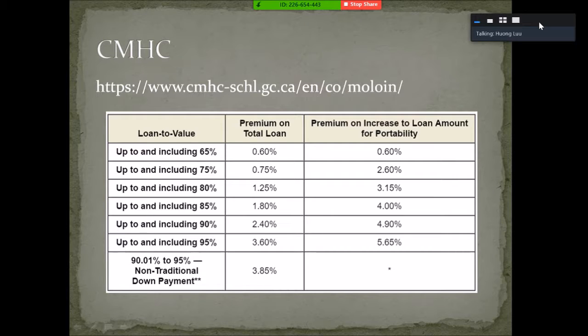So this is what it was before March 17. Okay, so if you, let's say, were only putting 5% down, you would actually be having to pay an extra 3.85% on top of your mortgage. But let's say you were putting almost up to 20% down, then you'd be paying 1.25. So that's why a lot of people put 20% or more, because then they don't have to get CMHC insurance.